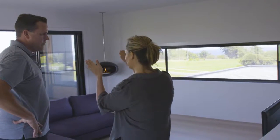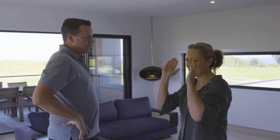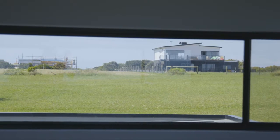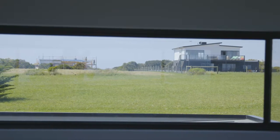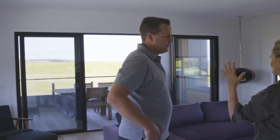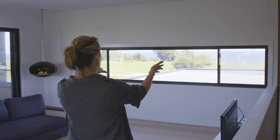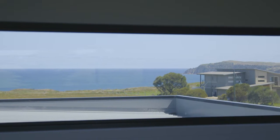And I love the way that you've designed each wall to be like a vista, a picture frame. You've got the frame here that gives you that gorgeous aspect out the back, which is beautiful. This area here, which is your outdoor dining, obviously, which is just like the most beautiful space. And then the pièce de résistance, this section here, which is your view over the ocean.